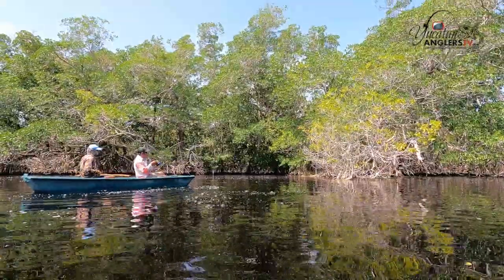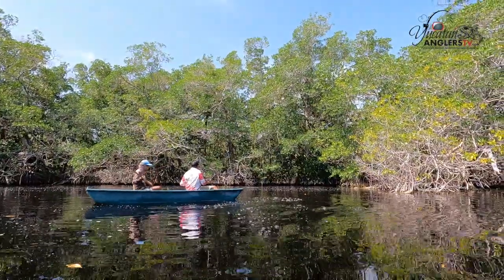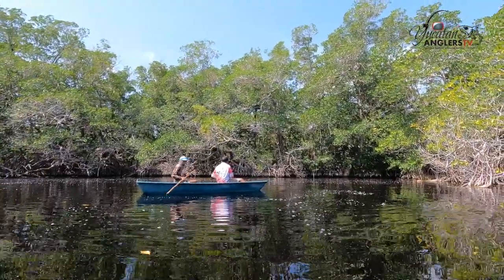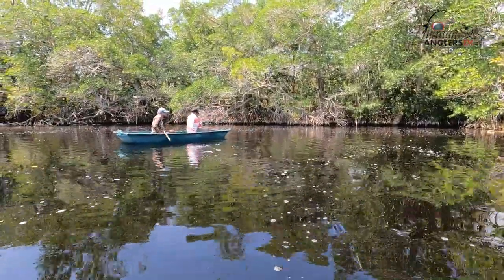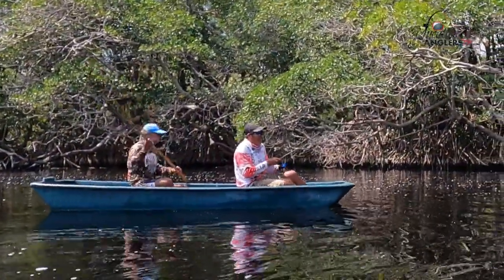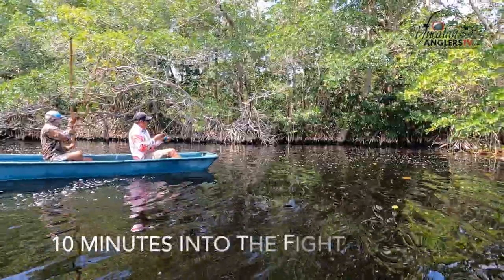Gary's got him a good one. No viene. No viene, no, no. Bring him over here. This one looks like a good one, Gary. Probably 20, 30 pounds. Oh, I think Gary's got the big one of the day. He's got the biggest one of the day. Tighten that drag, buddy. Make that drag tighter. Gary's just holding on, man. He's holding on.